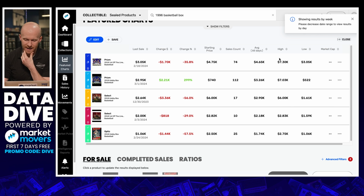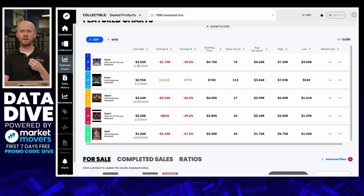So you'll see that I can see the low price on this product is $3,050, and that's actually the last sale. So as long as we've been tracking this, on 74 total sales for this product, you can see that it has hit its low water mark. Recently, somebody, in my opinion, got a really good deal on this product.